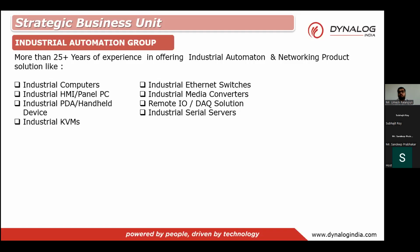Then we have a wide range of serial servers available with us for 1 port, 2 port, 4 port, 8 port, and 16 port, serial to Ethernet, and we also have secure serial device servers available.